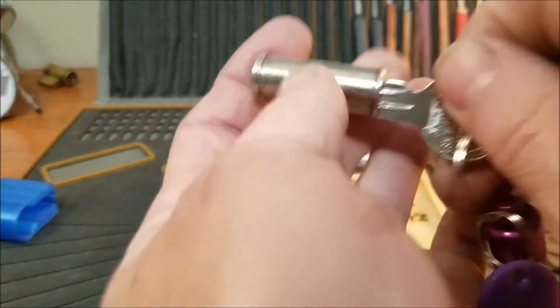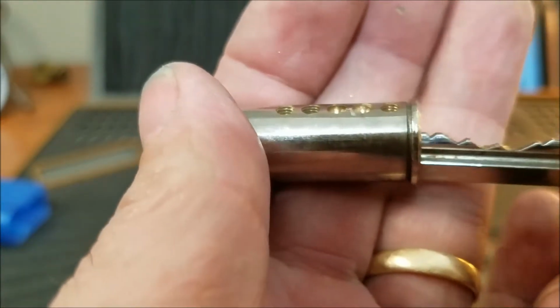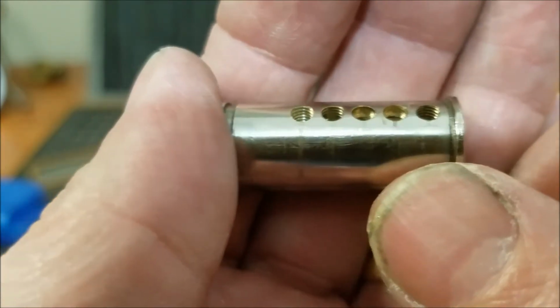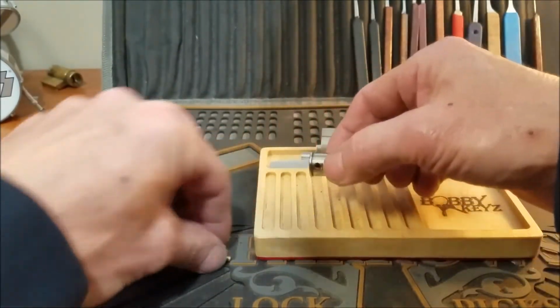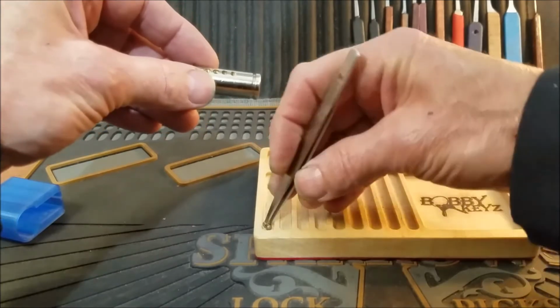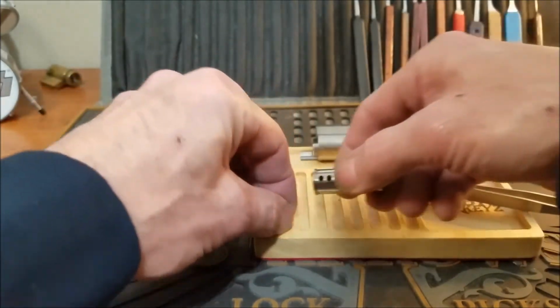Alright. There's all 5 pins. They're all in there and working, and they all definitely needed to be picked. We got some threading in 1, counter milling in 2 and 3, threading in 4 and 5, from what I can see. Alright, pin 1, whoop, is a serrated. Let me grab my tweezers here. Looks like a lightly serrated. 2 is a spool.